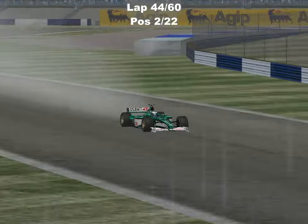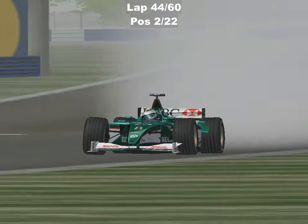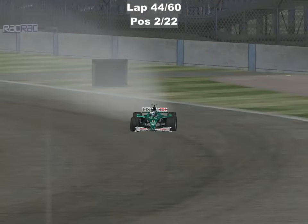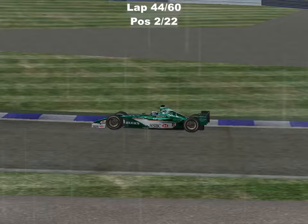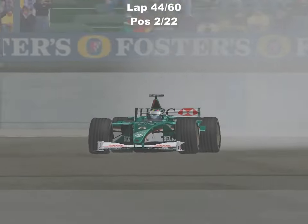Of course, there's Mendoza well ahead of this, but I'm pretty sure he'd like to respond to this pit stop, because as we've seen, pitting for fresh tires really increases your pace. I'm pretty sure they want to respond to that as soon as possible.